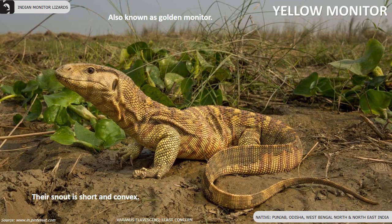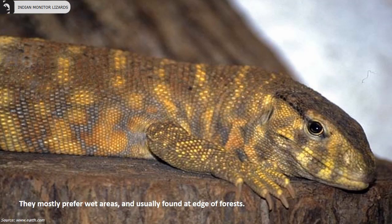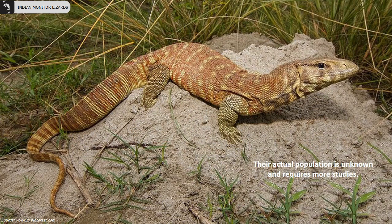Yellow monitor, also known as golden monitor lizards, are found in Punjab, Odisha, West Bengal, North and Northeast India. Their snout is short and convex. They are olive or yellowish brown above with irregular darker markings. The lower surface is yellowish with brown crossbars, which are most distinct on their throat. They mostly prefer wet areas and are usually found at the edges of forests. Their actual population is still unknown and requires more studies.